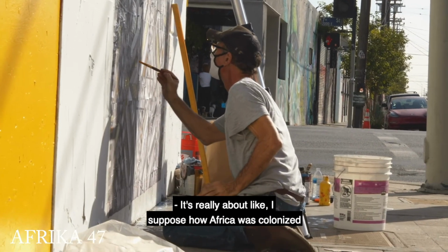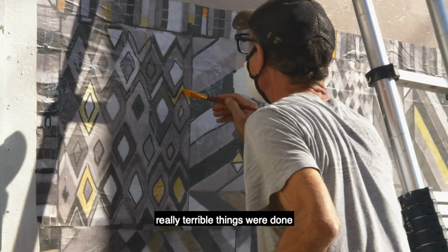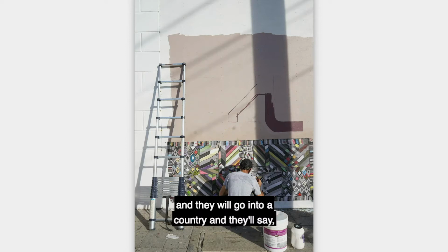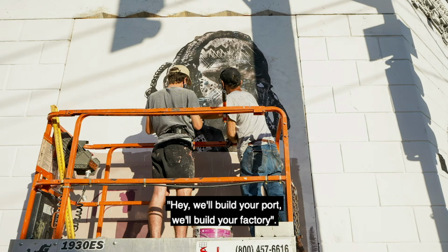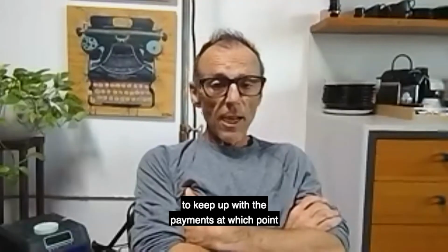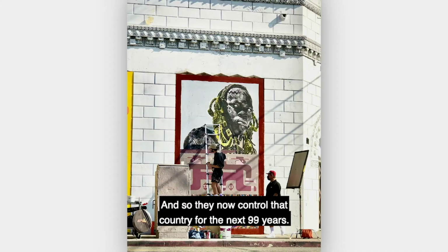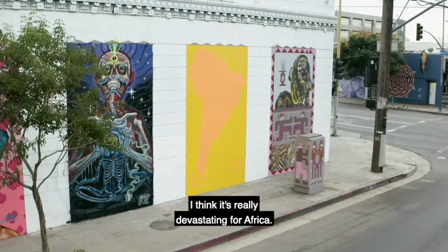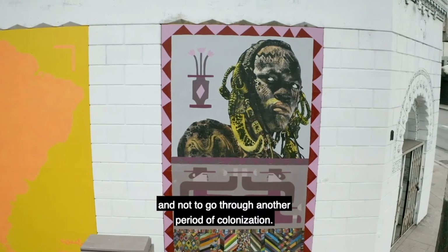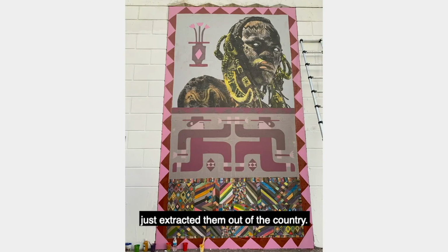It's really about, I suppose, how Africa was colonized at the end of the last century. Really terrible things were done in the name of colonialism. The new colonialism is coming entirely from China, and they will go into a country and say, hey, we'll build you a port, we'll build you a factory, but the terms will be such that they won't be able to keep up with the payments, at which point the Chinese government will come in and take the port for 99 years. And so they now control that country for the next 99 years. I think it's really devastating for Africa. More than anything, I want it to stand on its own two feet and not go through another period of colonization, seeing the wealth of the continent just extracted and sent out of the country.